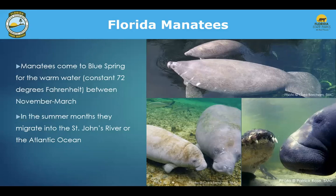That usually happens between November and March. During that time of the year, we close all water recreation: no kayaking, no swimming, no snorkeling, and the spring is only there for the manatees. So they can come in and stay warm and relax for that time. Now, in the summer months, most of them migrate out into the St. John's or the Atlantic Ocean.